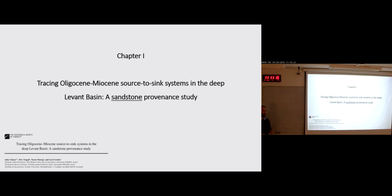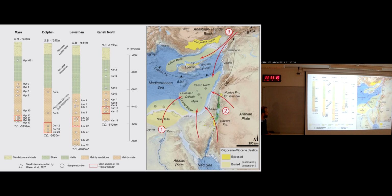So let's dive in first with the provenance of the sand fraction of the siliciclastics. To decipher the provenance of the sand fraction and to reveal spatial and temporal provenance variations, I've sampled several stratigraphic intervals from 4 boreholes across the basin. These are, from south to north, Mira, Dolphin, Leviathan, and Karish North.